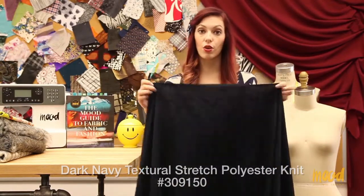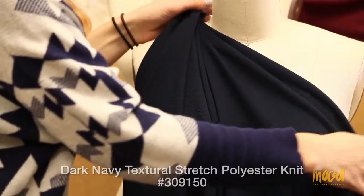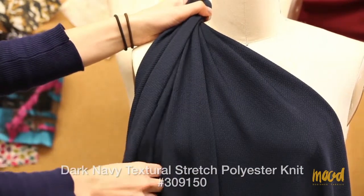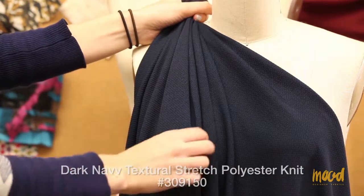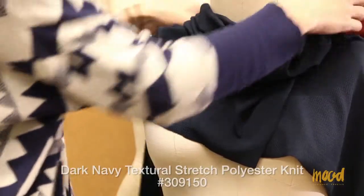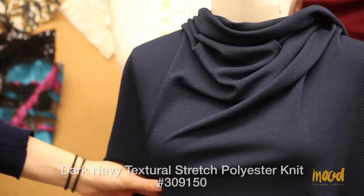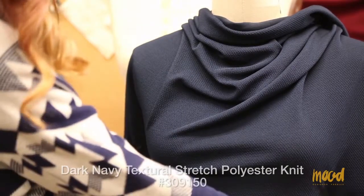I definitely recommend ordering a swatch. This material is great for just about any application. It's textured, so it gives it a nice little something to the fabric. There's a nice little body, and the drape is beautiful. It's got an element of interest to it. It could be great for dresses, blouses, jackets, pants, shorts, just about anything really. You could do almost anything with this material.